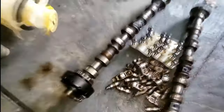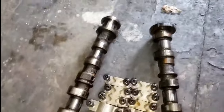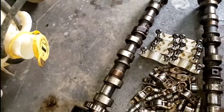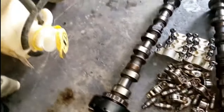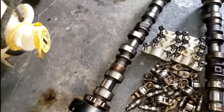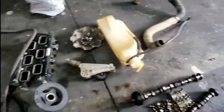All right, now this was not why we have it torn apart, but it has some problems. Internal problems. I don't even think we're going to use these cams. We'll get whole new heads, I think. Okay, because y'all know these should be laid out like this. So he obviously placed these over here just for the arrangement's sake. Yeah, he's going to put in new camshafts and new rocker arms and lifters.